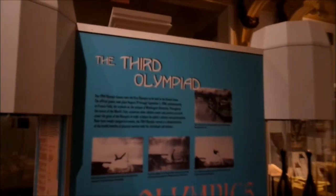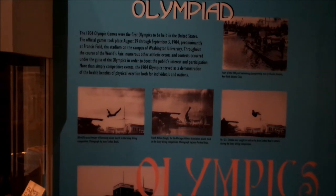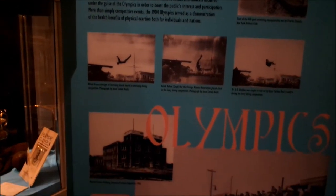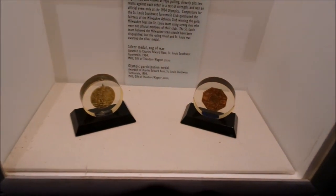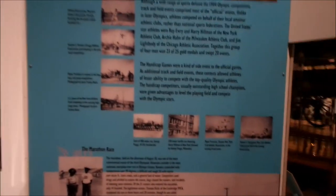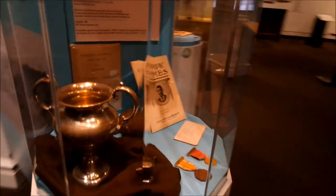The third Olympics were held right here. One of the Olympic competitions was tug of war. Are these medals here? Looks like it. Track and field, was it Francis Field? Look at the barbell. Meet me in St. Louis, Louis. Meet me at the fair.